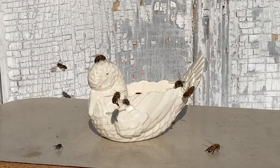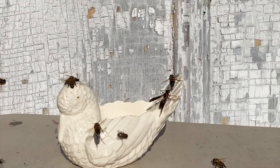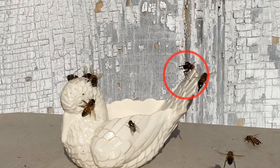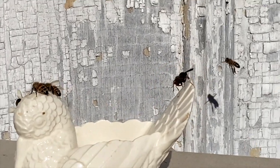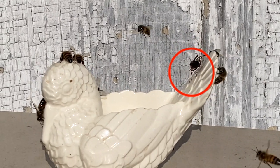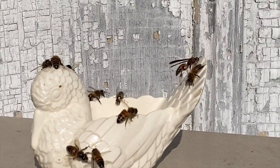November 10th, 2022. Our feeder has attracted a Polistes. Looks like a Fuscatus maybe. We'll try to capture that one for our overwinter habitat. Otherwise, it's all honeybees today, so far.